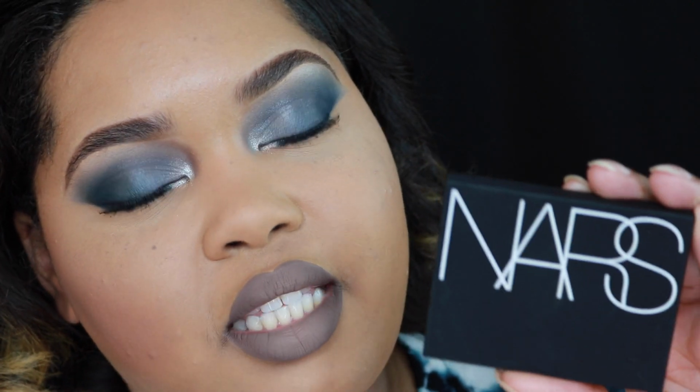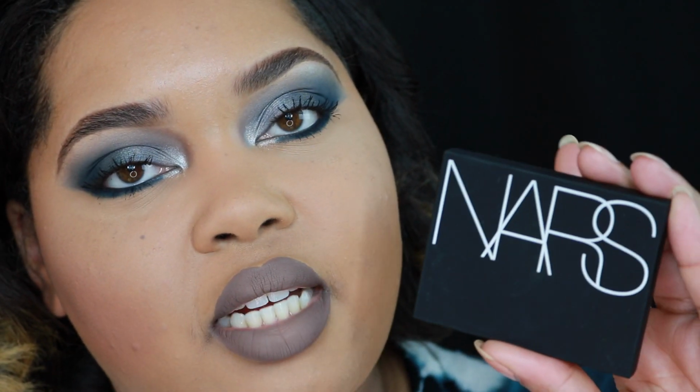This bronzer released not too long ago. It has 4 different colors. I have the color Casino.